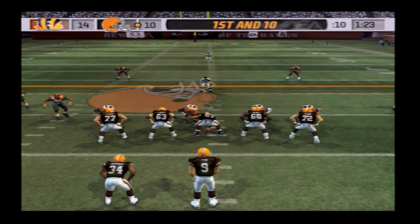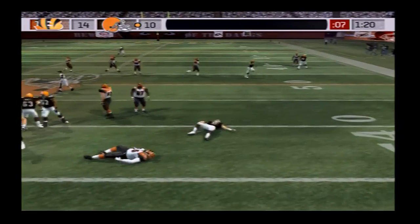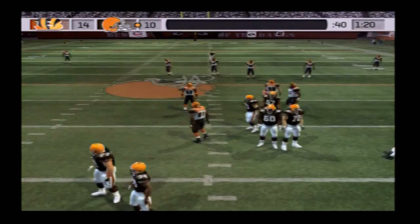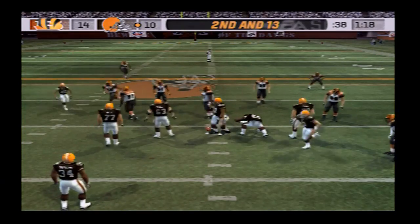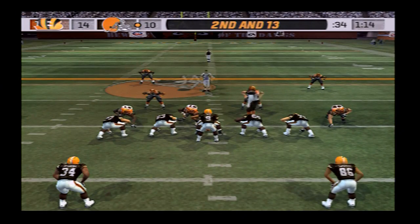Cincinnati comes out in their nickel package. Dropping back to pass on first down. The veteran slips in there and gets the sack. Hey, you still got to give him a lot of respect. His moves haven't diminished that much, and he still makes impact plays.